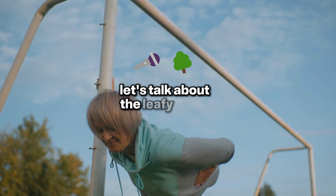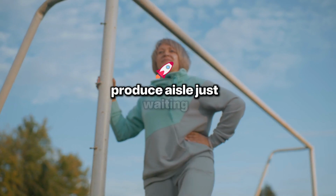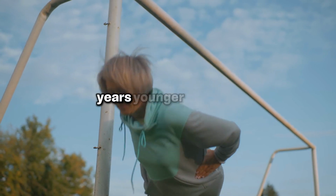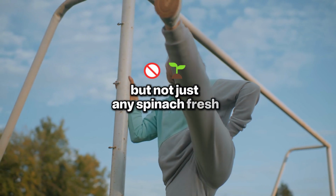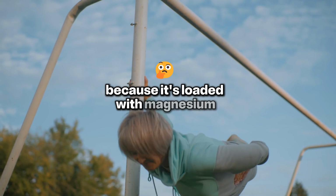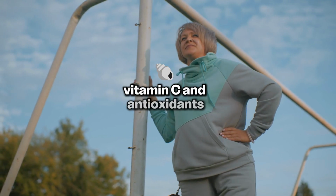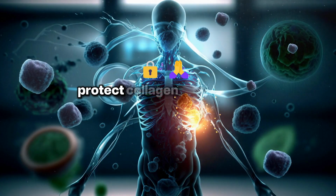Let's talk about the leafy green that's been quietly sitting in your grocery store produce aisle, just waiting to make your joints feel 10 years younger. Spinach. But not just any spinach. Fresh, raw baby spinach. Why? Because it's loaded with magnesium, vitamin C, and antioxidants that directly support your body's ability to produce and protect collagen.